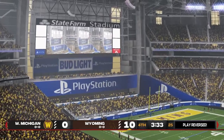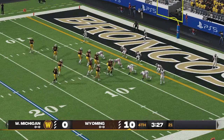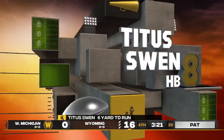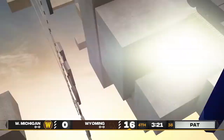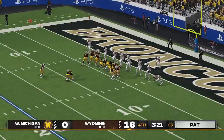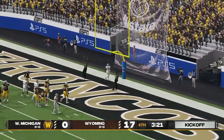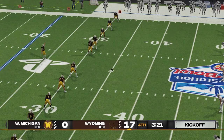So after the review, they reversed the call on the field. They're about 4 yards away here on third down. They'll work the left. Touchdown, Wyoming. Nice job by the offense to get the final few yards to the end zone. Yeah, they knew what play to call for in that situation and made it work. He splits the uprights with the extra point. It was a six-play, 47-yard drive, and they add 7 points to the scoreboard.